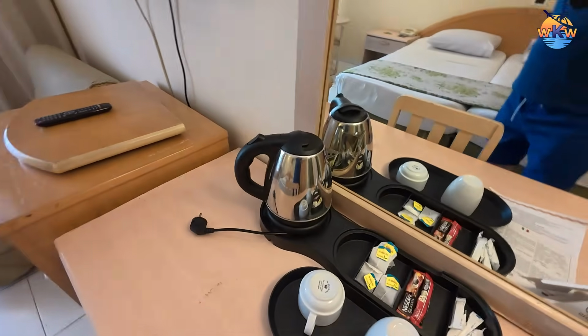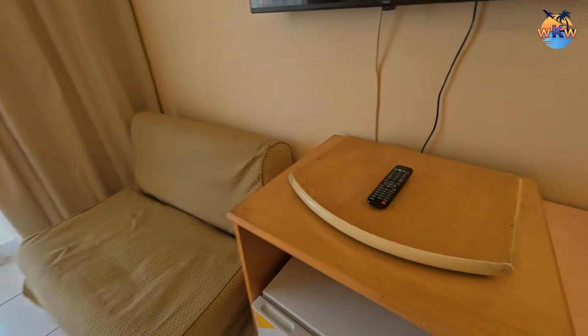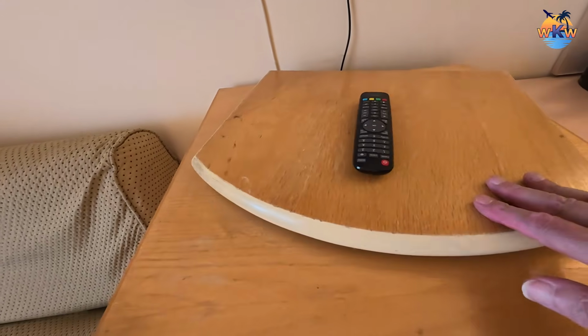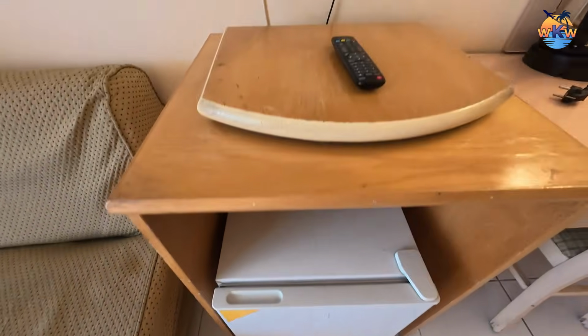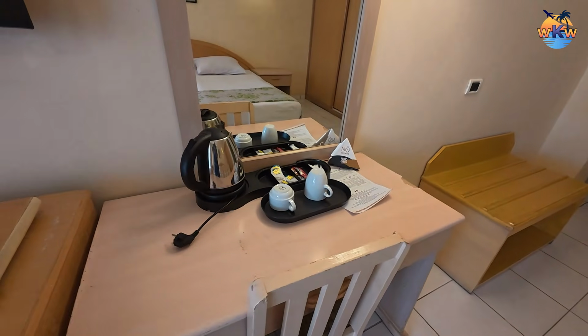You've got this mirror, medium-sized TV, and then we do have, I think this is meant to be some sort of computer stand with the swivel top. Got a little mini fridge. Now, one thing I have noticed in this room, there is no complimentary water within the room. I will ask at the reception whether we can have some water.